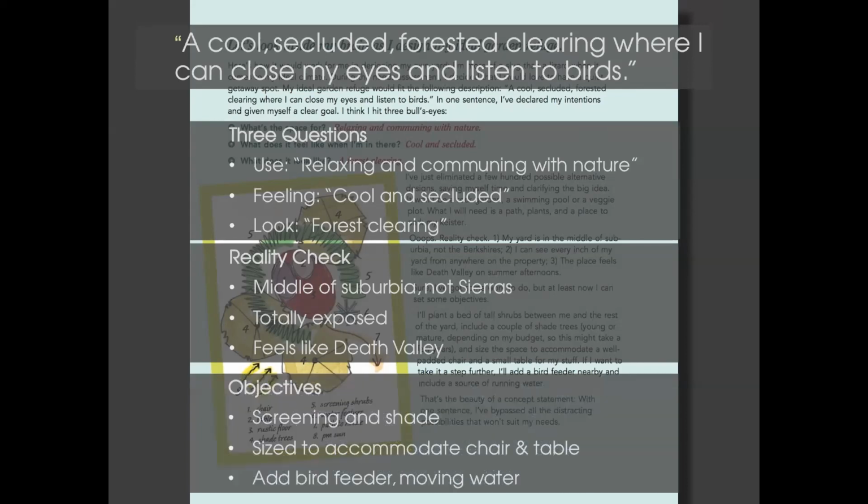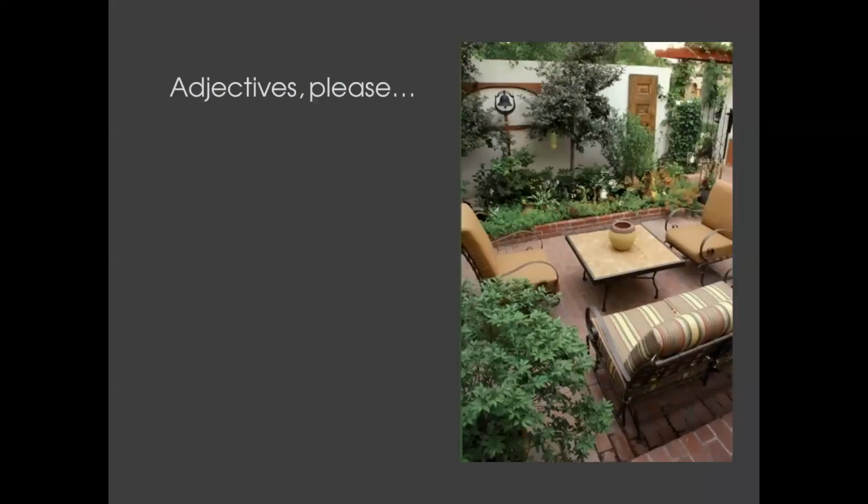I'm going to screen and shade, so I have seclusion. I'm going to size the space for a restful area. That's going to be just enough room for a table and chairs. And I'm going to add a few amenities that get me to my goal. So I'm not going to belabor this, but I think it's a really important stopping point along the way before you dive into the design. It is your North Star.